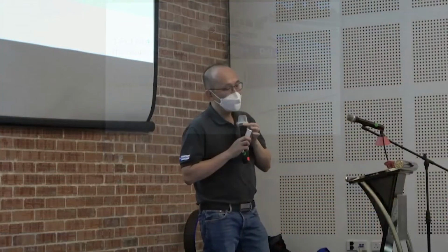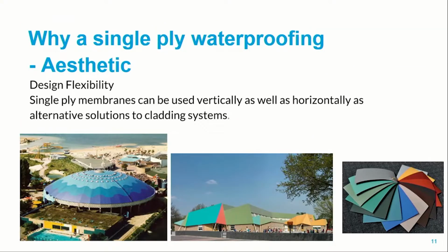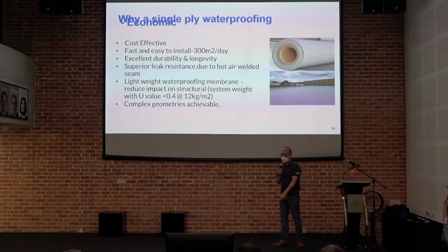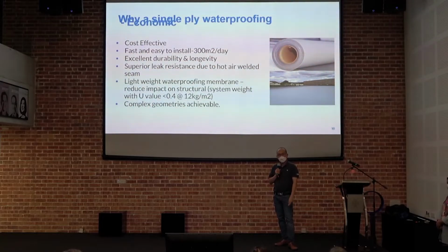So that's the reason we are introducing a TPO membrane roof. Firstly, it's very cost effective, and for the costing, you may check with Ms. Angelique. Secondly, it's fast and easy to install. You can cover 300 square meters in a day. It has excellent durability and longevity. The warranty starts from 10 years onward up to 25 years. It is superior in leak resistance due to the hot air welded seams. All the welded seams will be checked 100% during installation.